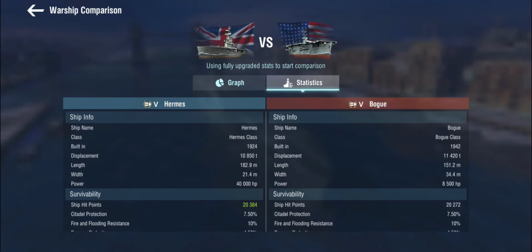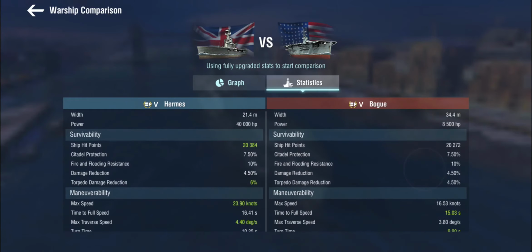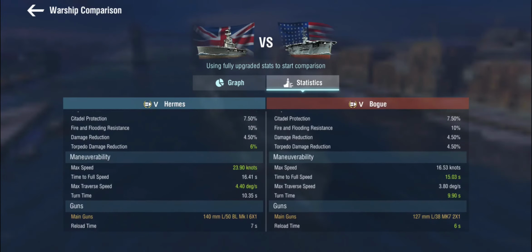So comparing her to the Bogue, and I hope I'm pronouncing that correctly, I can't remember. The hull is relatively similar. She is faster, obviously. I mean, I don't think there are many things in game that are slower than the Bogue, even for an American capital ship, that's a bit of a record with 16 knots of max speed. She is faster with almost 24 knots.